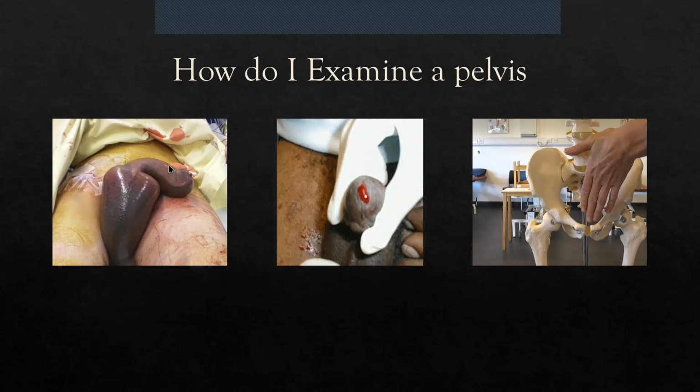And then the other thing that you get is quite severe hematoma formation around the pelvis and the rectum and things like that. And these are all indications of a severe pelvic injury as well. Now, this can extend into the buttocks as well. So that's how you can tell that you've got a pelvic fracture as well.